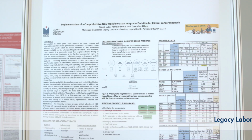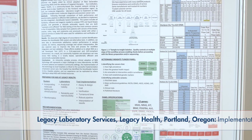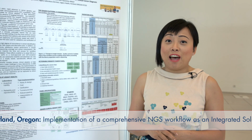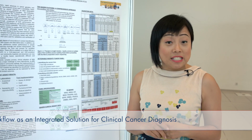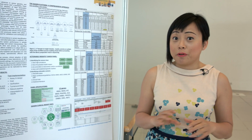This year at AMP Berlin, we have a total of 9 posters, and let me take you very briefly through all of them and tell you what they are all about. This is an example of a customer using the GeneReader NGS system in their laboratory. In this case, Legacy Health in the United States have successfully implemented a GeneReader NGS system and tested it on a number of solid tumor samples with very great success.